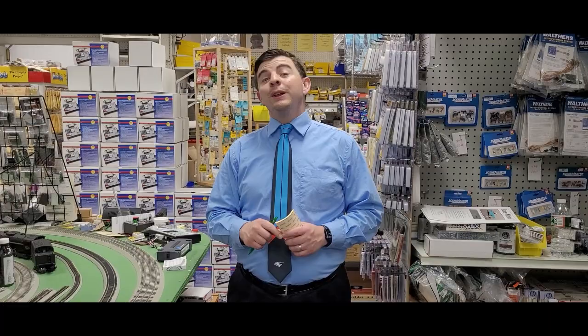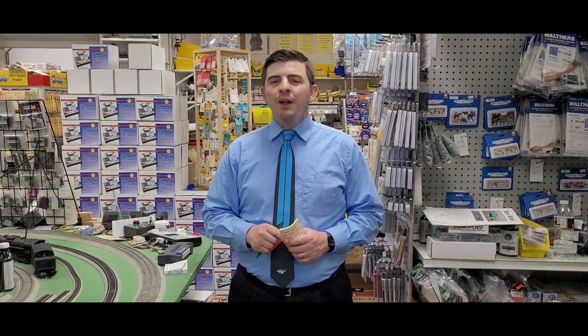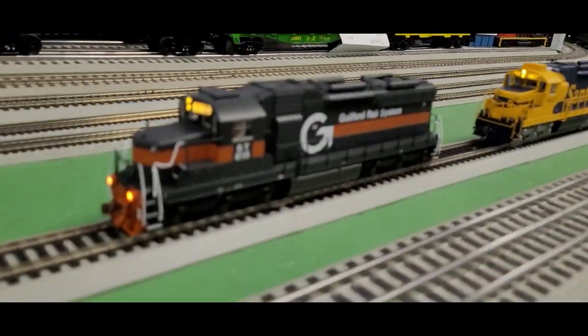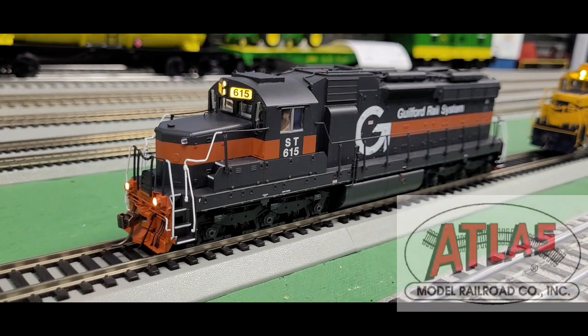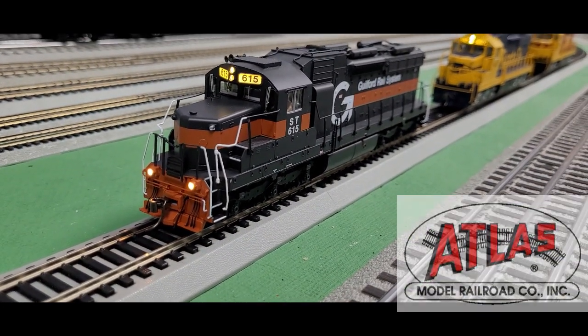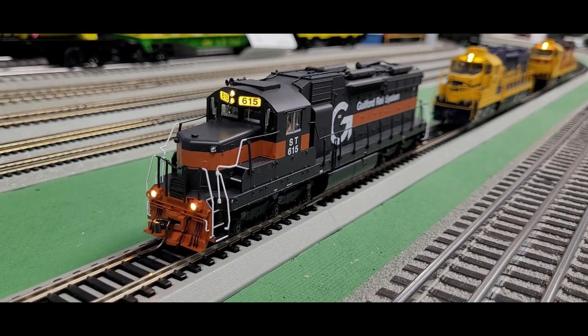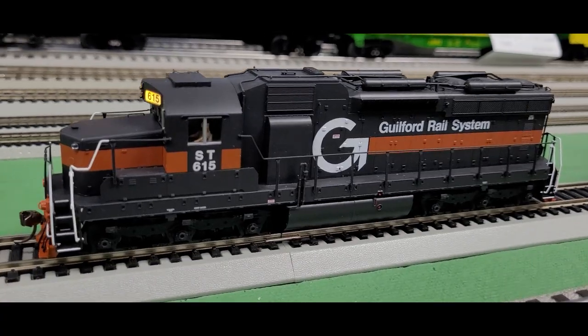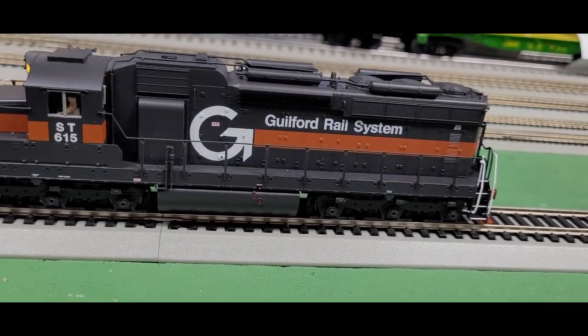So those SD24s are a little outdated for you. Well, don't worry, because we upgraded and we got you an SD26. Slight upgrade. We have these brand new engines here from Atlas. These are the SD26s. I have here the Guilford Rail System, and that one is a neat engine because it does come with ditch lights.